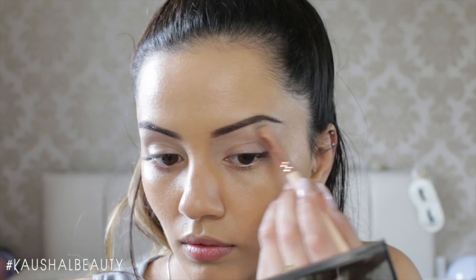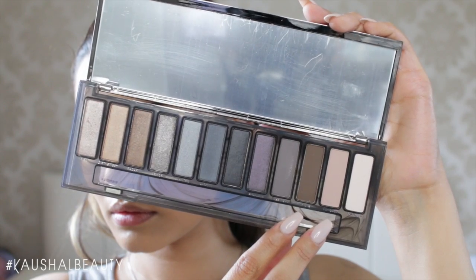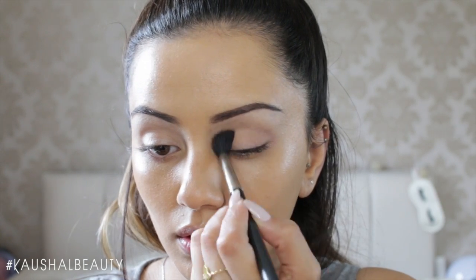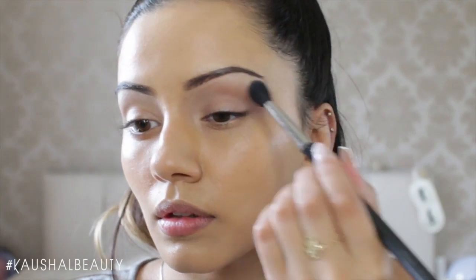And making sure that both eyes were as even as possible, I moved on to the crease colour, and I used a mixture of these two colours here into my crease, and I applied this with a big fluffy blending brush to make sure that the colour was nice and diffused into that area.